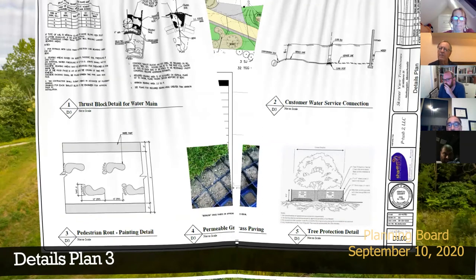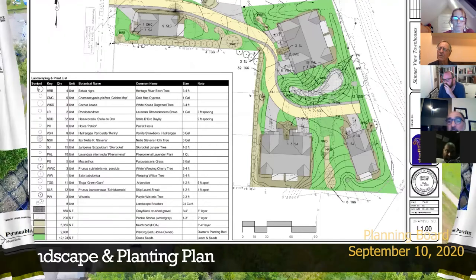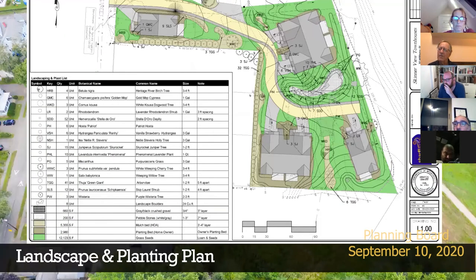The next slide is the landscape and planting plan. We put a lot of effort into that planting plan. It's important for us to improve the aesthetic of this neighborhood or the development. And in relation to stormwater, we also created a bioretention, or a rain garden. You can see it right here in this area, which would be heavily planted with all kinds of species and trees.